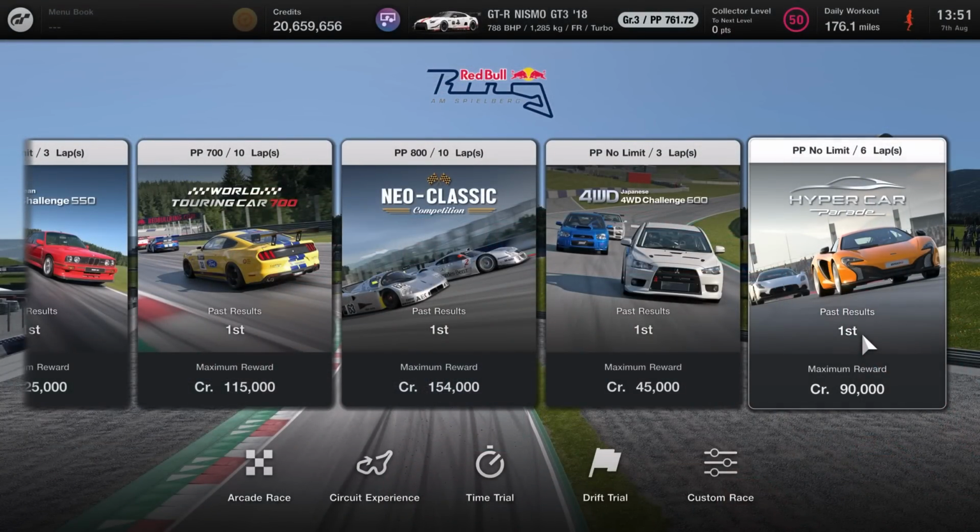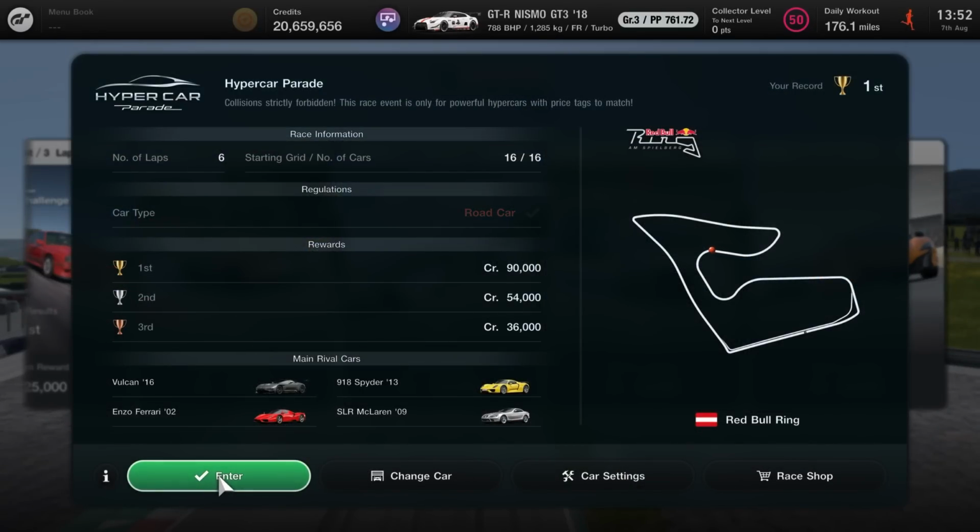So we're going to quickly move on to event 2, which is the Hypercar Parade, again returning quite a bit lately. This is one of 2 Hypercar Parade events, and the first one, as you can see, is going to be the Red Bull Ring with a 6-lap sprint, 90,000 credits for first place. As you can see, it has to be a road car.